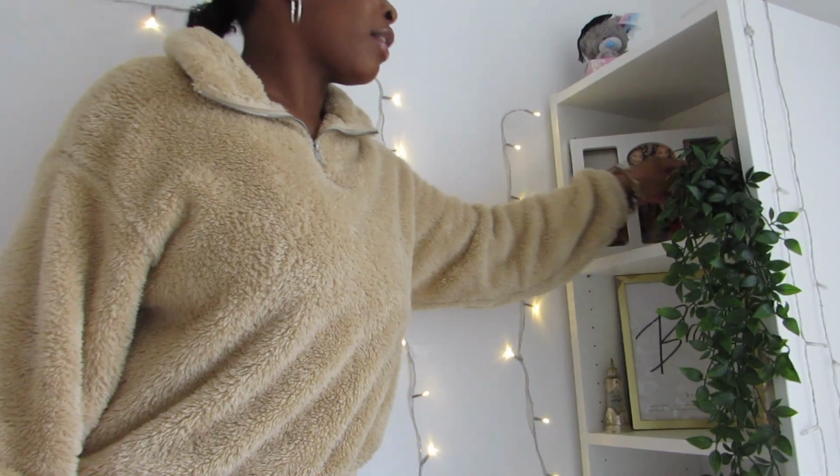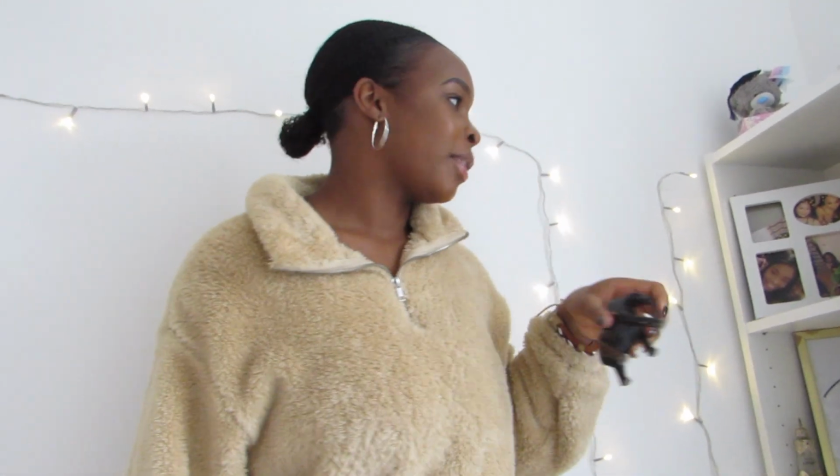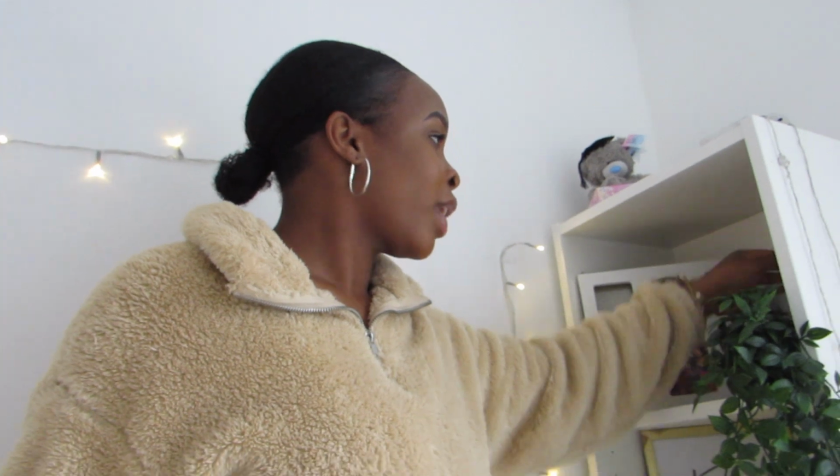Hi, friends. Here I've got a little elephant that my mentor at... Oh, look at the dust. I do love it, I swear. This is what my mentor from sixth form got me from Malawi. For real? Yeah, so she got me that. Anything my mentor gave me was stress. No, my mentor's a real one. Shout out to you if you're watching. There you are.